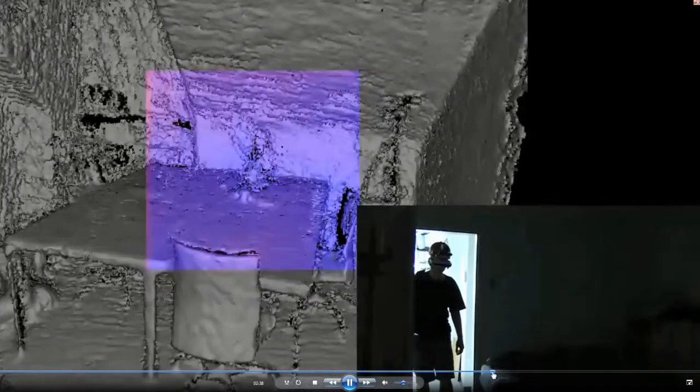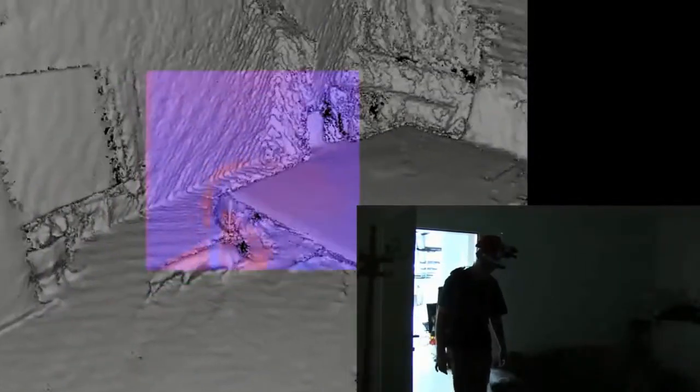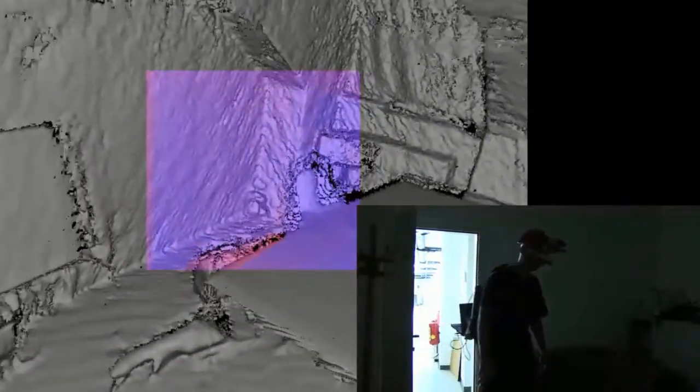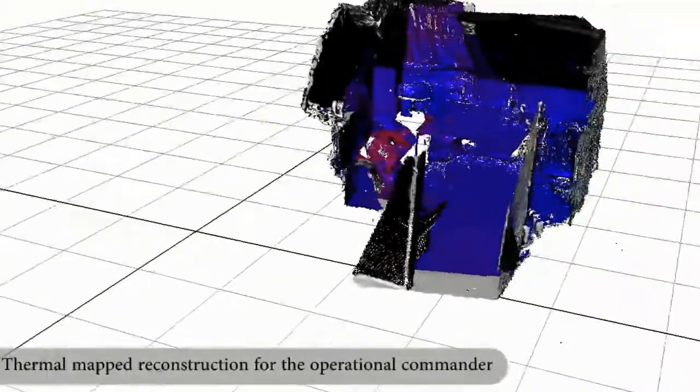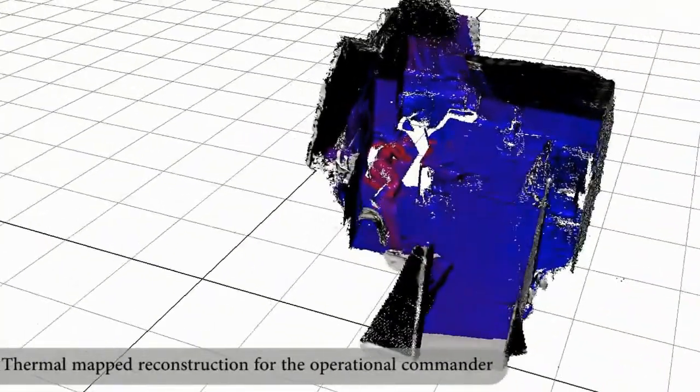I can maybe move it a bit further. Here is the room where a human is lying on the ground. And you see that the 3D data are overlaid by the color from the temperature of the body, so it's more reddish there. And then what we can do is we can texture map the whole environment by the color data, and we can observe this in the command center, and it can look like this. So we can observe it and see the human lying here. And also we can see some sources of fire and the other important thermal data.